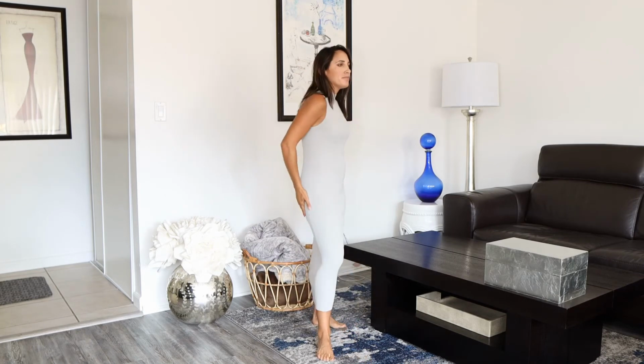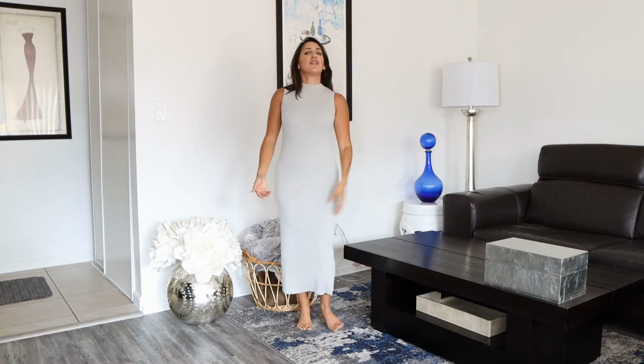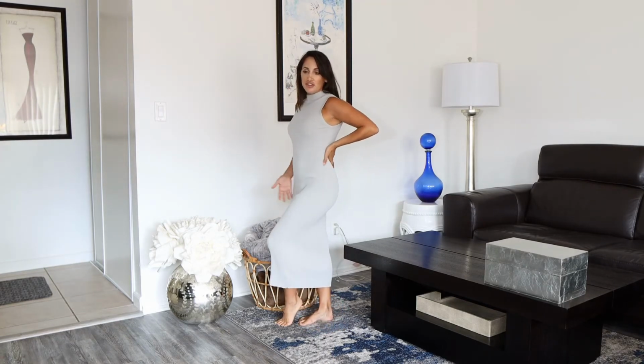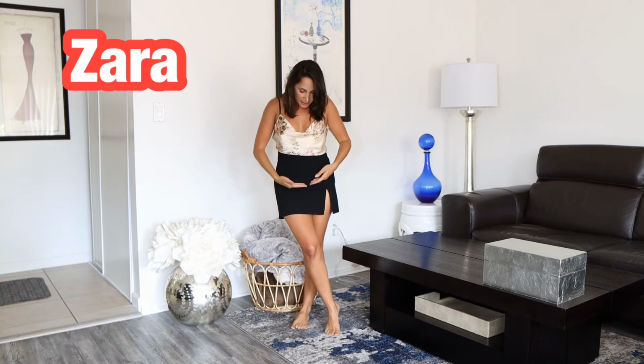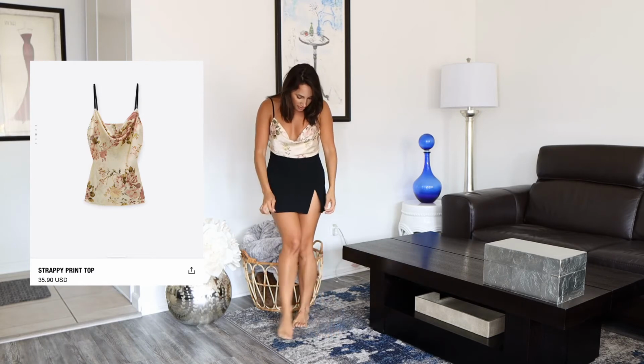This is loose enough, it's comfortable, but also really flattering on my curves. So I just got this, so it should be really easy to find. But yep, I got this super flower top. It goes down to here, and I just have it tucked into this skirt, which I just got. I love it.